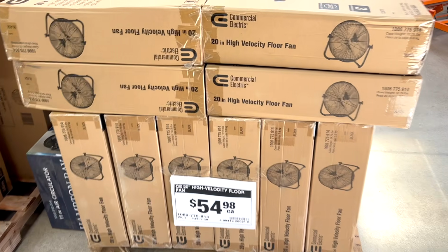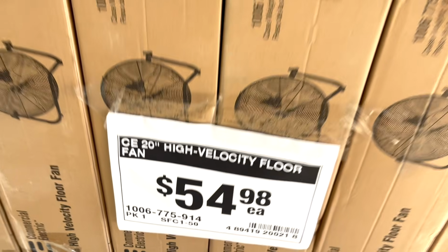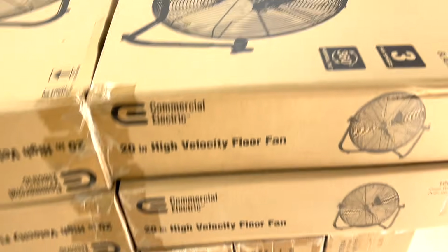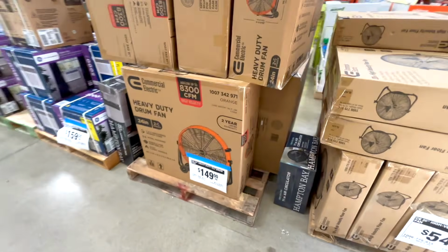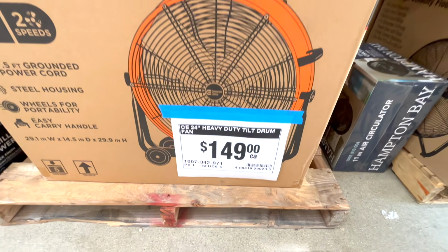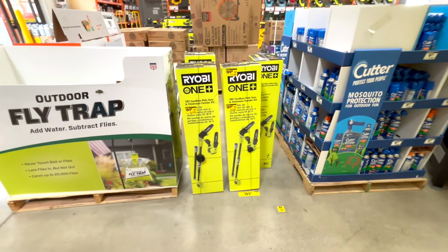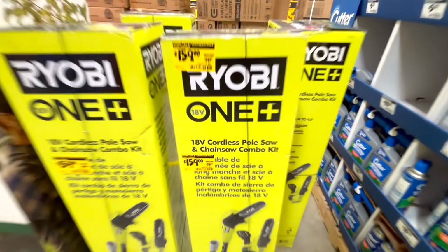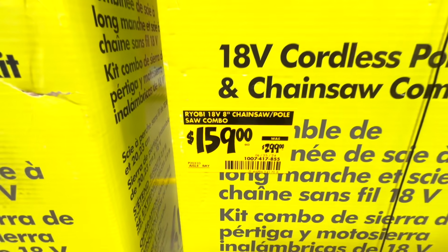Then they had some fans on sale. So here is the High Velocity 20-inch fan, $54.98. This is by Commercial Electric. And then next to that, they had a heavy-duty drum fan, also by Commercial Electric. This one was a little bit more expensive, $149 for this one, but this will be a 24-inch. Now, right around the corner, they had a good deal on this Ryobi 18-volt pole saw and chainsaw combo kit.